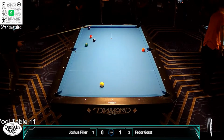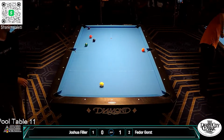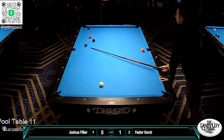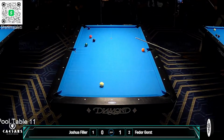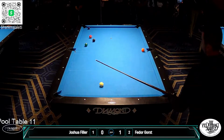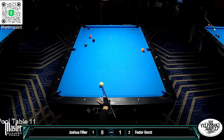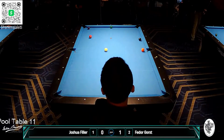Two railer for Federer, possibly. One railer. He's going to try to put it in between the 3 and the 8. So he's going to let the cue ball cross over the 6 and knock the ball out of the way. Fedor a little bit of high left, playing the 6, crossing over. He missed hitting the object ball out of the way.